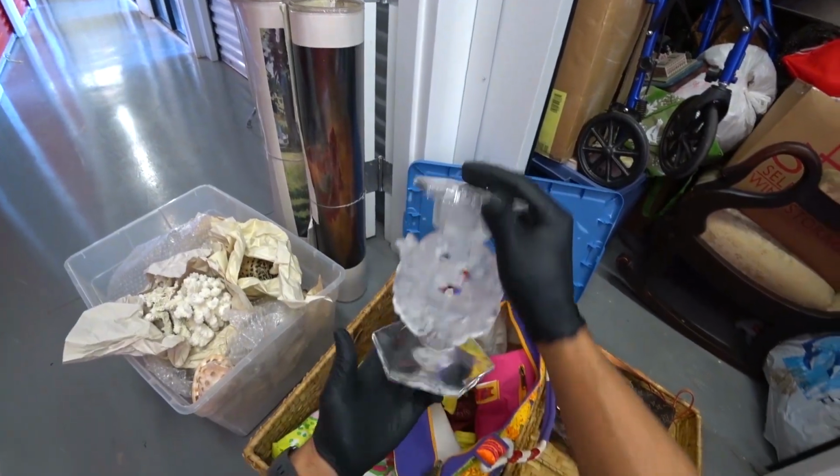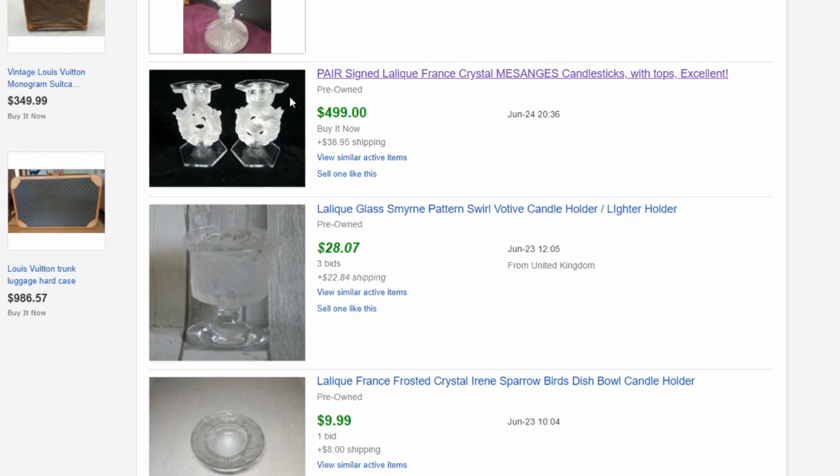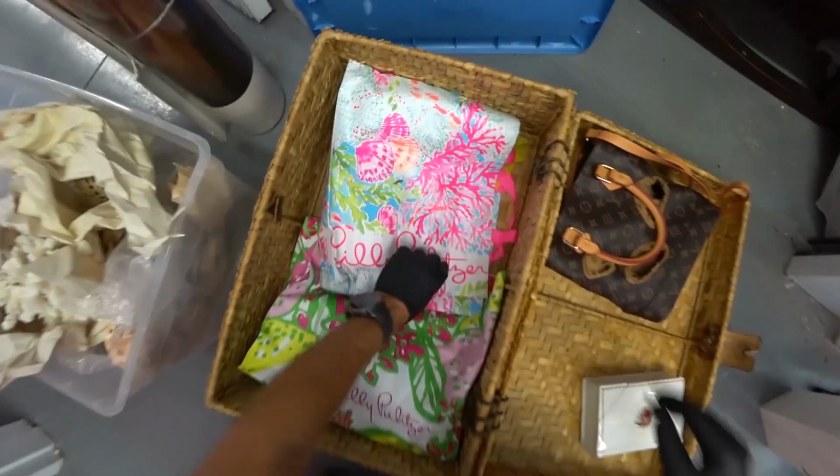Got some candlesticks like this, I got 2 of them. And again, the Lalique company. Here someone put up a candlestick for $225, and if you look at how much they were sold for, then these 2 candlesticks were sold for $500 plus $39 for shipping. The candlesticks are in perfect condition, minus the commission, minus the setting of $400. You can get pawned. Lalique, France, that's pretty good.